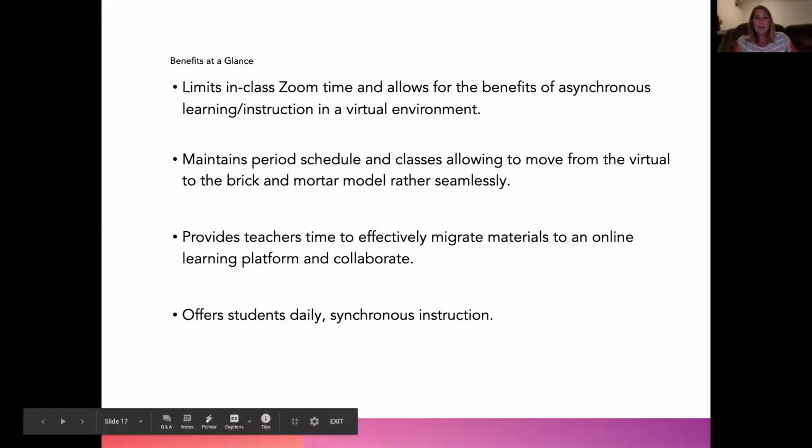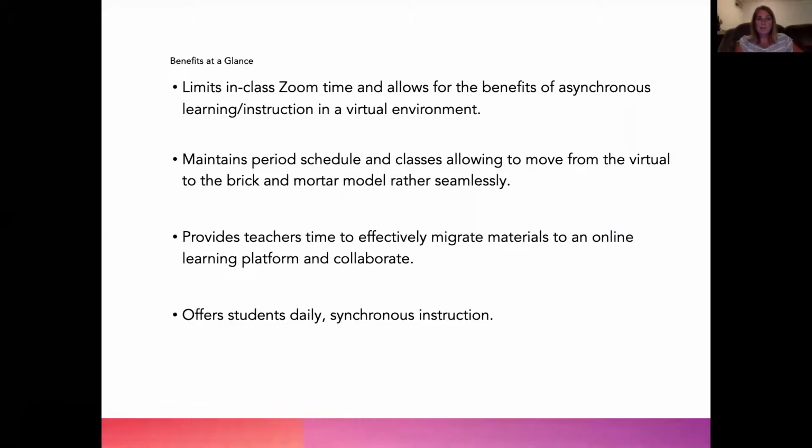So some of the benefits of this: it limits in-Zoom time and allows for the benefits of asynchronous learning instruction in a virtual environment, which was one of the big things that we heard in the surveys. We needed to find a balance from synchronous to asynchronous. So this is a 2/3 and 1/3 model. So the students are getting both synchronous and asynchronous time.